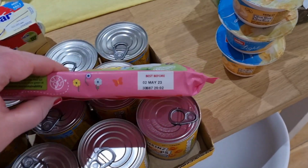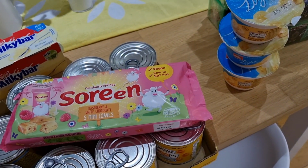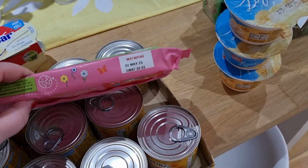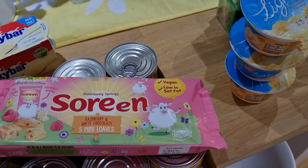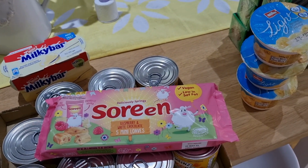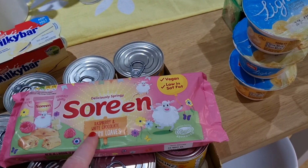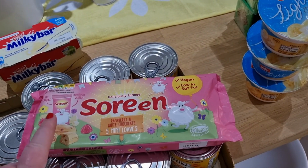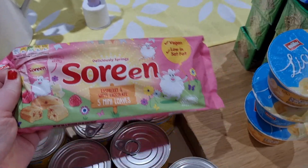45p because short date, the 2nd of May. But again, it's like the 21st, I think, 22nd today. So for me, that's like 10 days. So I'd be able to have these in 10 days. 45p if you were going to go and get stuff for lunches for your children, for school. I don't know if they can take raspberry and white chocolate. I think schools are quite strict now, aren't they, in what they can take in their packed lunch. But really good price for packed lunches, things like that. So picked up some of those for us.